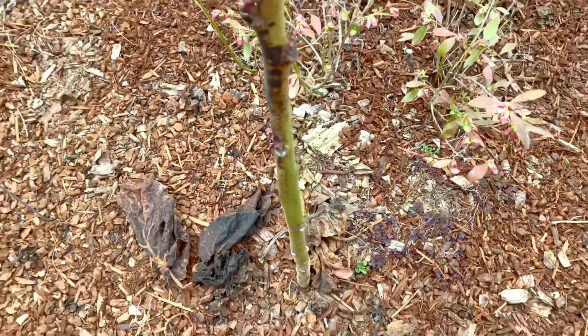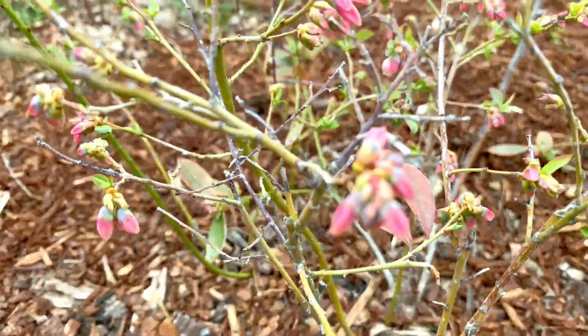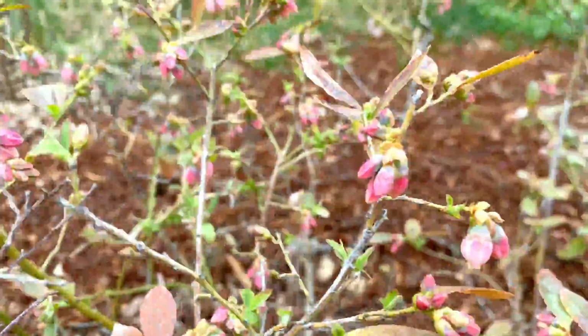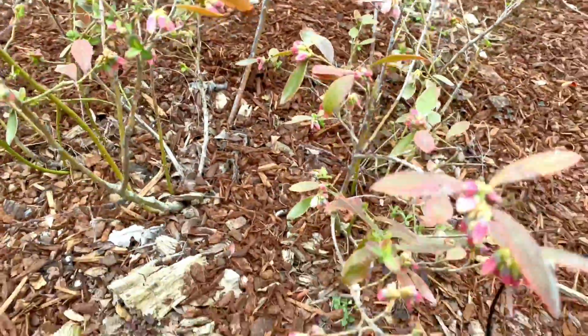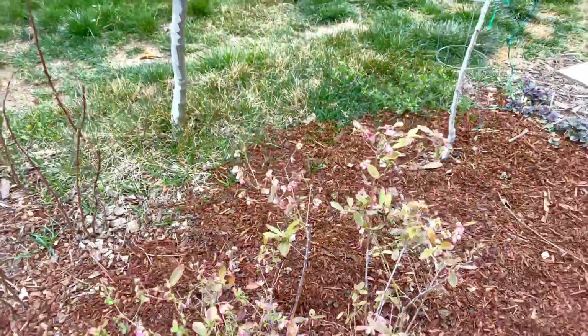So kind of short, 2 feet tall. This is the blueberries. Just fully producing. It's going to be a great blueberry year. It's going to be hundreds and hundreds of blueberries. I have about 8 plants.